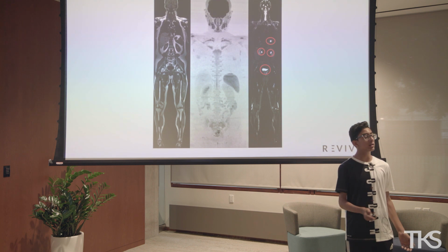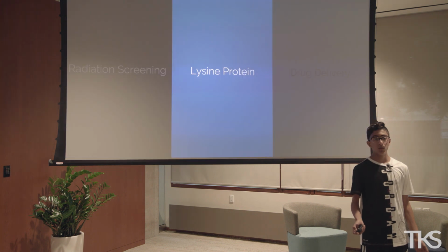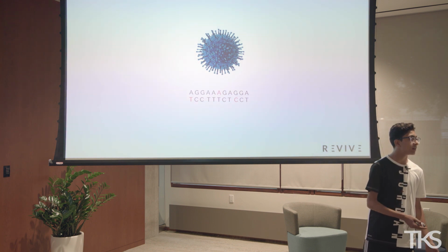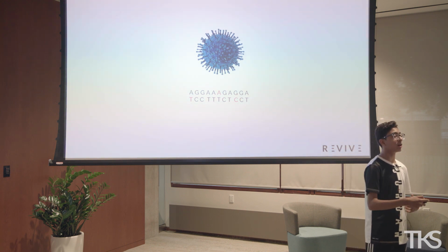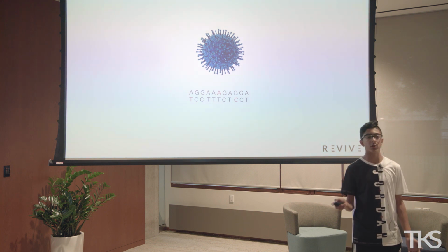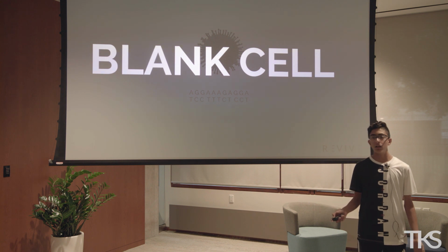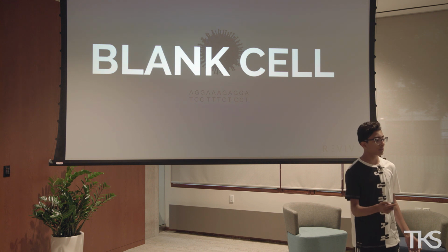But now that we know where these infected cells are, how exactly are we going to kill them? Well, this is where our lysine protein comes in. Every virus has DNA, and these virus microbes have certain variants that code for certain proteins, and these proteins allow the cell to harm other bacteria which we need in our body. But technically, if we take out these coding instructions in the first place, the fundamental DNA that the cell needs to live will be left with a blank cell, and so therefore the cell will no longer exist. This is what we aim to do with our lysine protein.